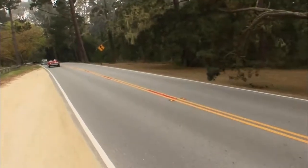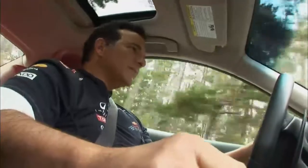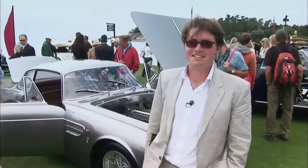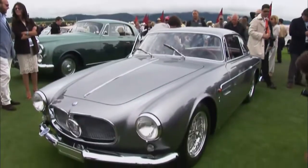When the judges are with the cars, they go into every fine detail. They want to hear the engine. They want to see the lights work. They want to hear the horn. This is our 1956 Maserati A6G 2000 Alamano. Surprisingly enough, there's a lot of positive feedback. I've heard a couple people say this is the only car they came here to look at.